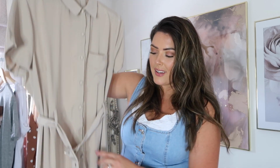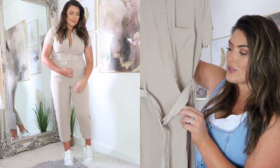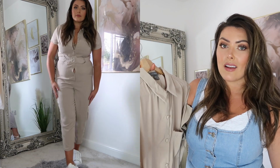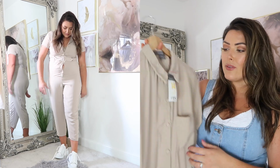And you know the reason why I know this is definitely a problem for everyone? There was already a button missing on this, so someone else has obviously tried this on, it's been too tight and the buttons popped off. So I'm definitely going to go back. I mean, that's a 14. I'm going to go back and get at least another 2 sizes up from this if I can, because I just love it. It's £15.